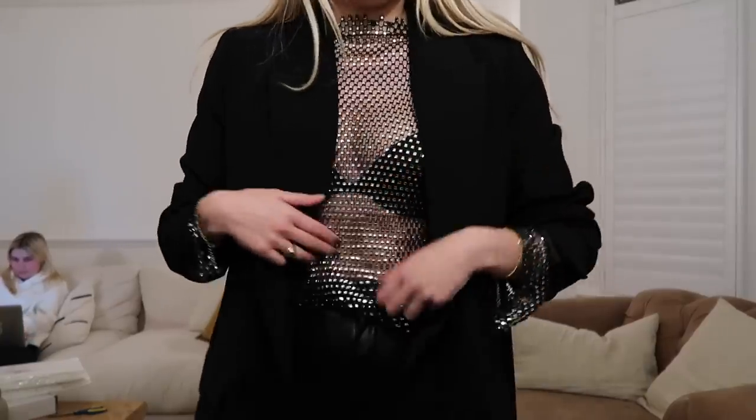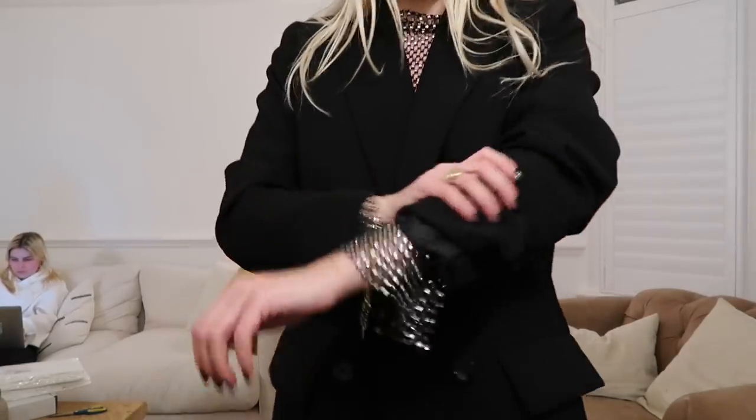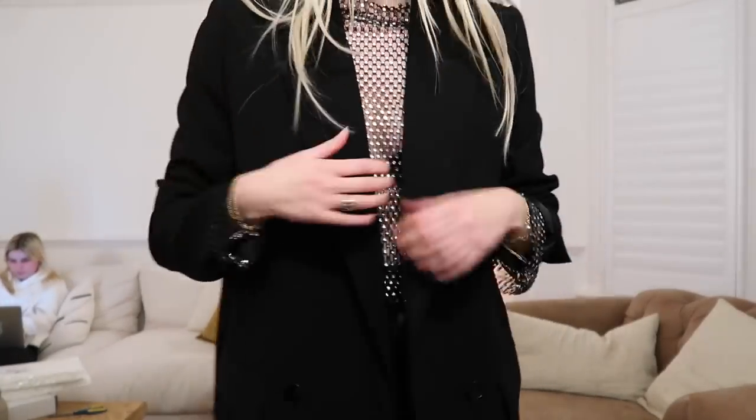I just popped a black bra on, but I'd actually probably wear more like a bralette, but I couldn't find one. And then I just popped it on with a blazer and some leather trousers. And I quite like how this kind of pokes out from the blazer. I don't know. What do we think, guys?